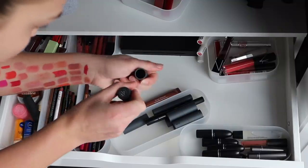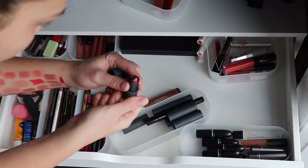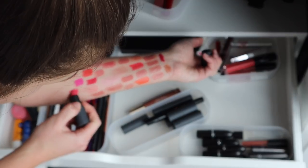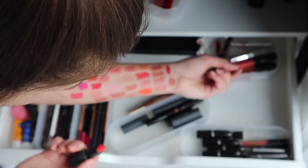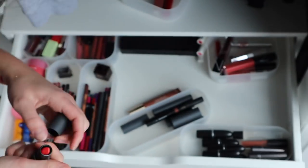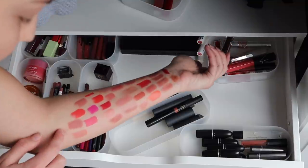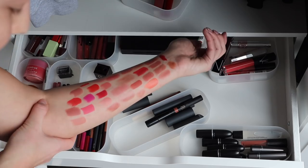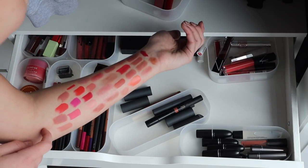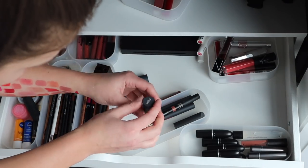Now I have a bunch of Bite lipsticks here. These have expiration dates on them though, so I'm thinking some of these might actually have to get tossed. They're just a little too old. Now some of these Bite ones are newer. I made these at the Bite Lip Lab, where you can create custom colors. I made these with my grandma maybe 6 months ago. So the newer ones I will keep.